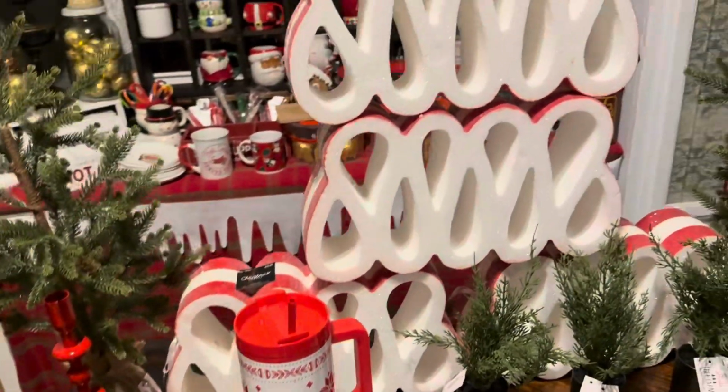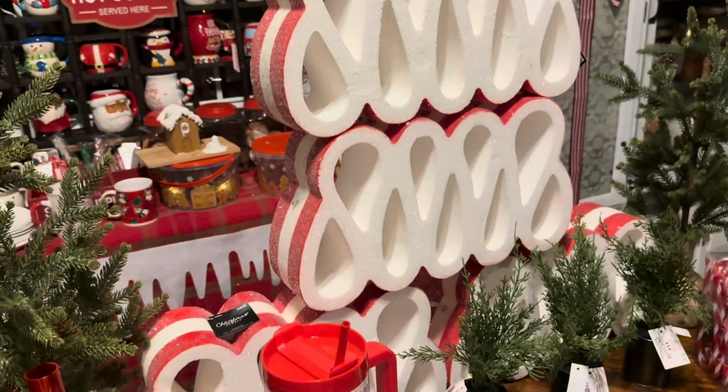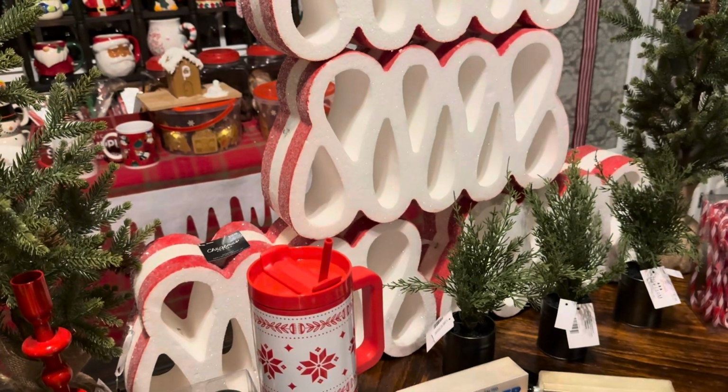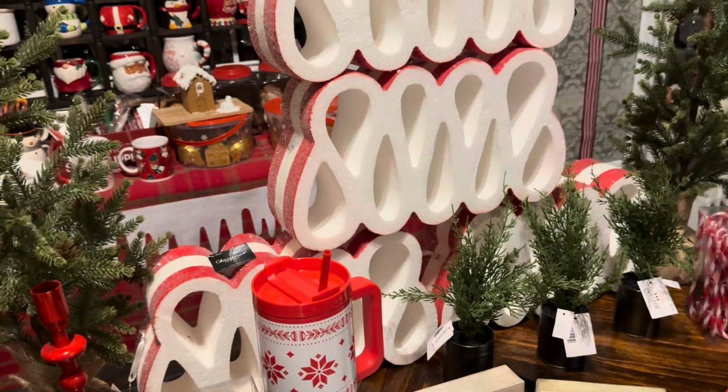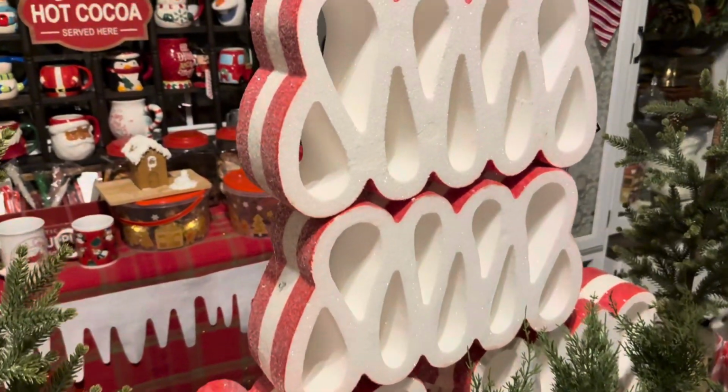And then I found the candy cane ribbon candy, which I was super excited about. I've wanted to buy them, but I just could never bring myself to buy them on the 50% off. So like at $10 because they are regular price $20.